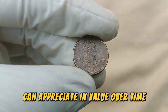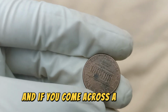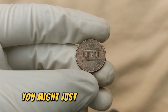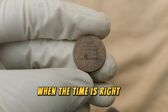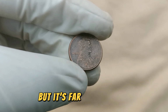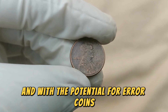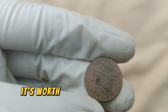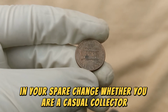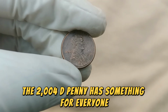Collectors are always on the lookout for high-quality coins, and if you come across a 2004 penny that's in mint condition or has a rare error, you might just make a nice profit when the time is right. In conclusion, the 2004 penny may be common, but it's far from boring. With millions of these pennies still circulating and with the potential for error coins and high-grade specimens, it's worth keeping an eye out for this coin in your spare change. Whether you're a casual collector or a serious numismatist, the 2004 penny has something for everyone.